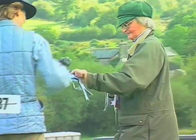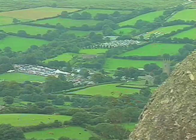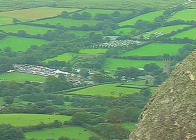Rosettes come out and will be treasured just as much as a supreme championship at a national show, and plenty of people here have won both.